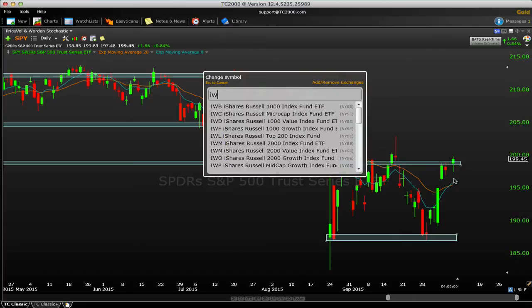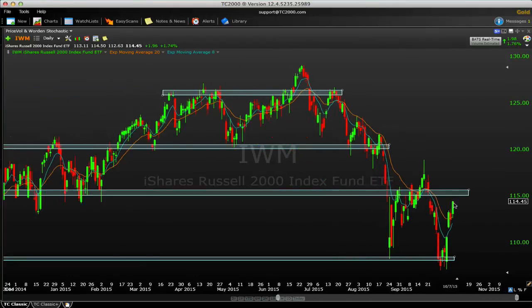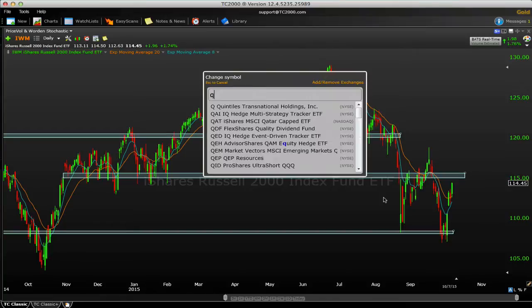Now, if we look at some other markets, IWM, also a similar situation here. It's getting back to this overhead resistance right around 115 or so. It played an important level back at the end of '14, beginning of 2015, and once again, this area should be something to keep an eye on. Now, this has been in a downtrend for a little bit longer than the SPY, a little bit longer than the Qs, so you want to keep an eye on this. It'd be great to see the small caps punch through 115, try and make a higher high here and try and get out of this range.